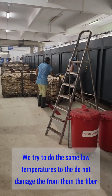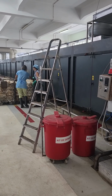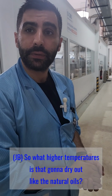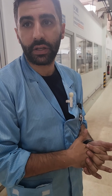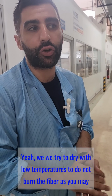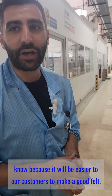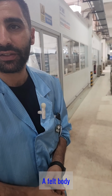Low temperatures do not damage the fiber, and the skins will be good to cut. So with the higher temperatures, is that going to dry out the natural oils? Yeah. We try to dry with low temperatures to not burn the fiber, as you may know, because it will be easier for our customers to make a good felt body.